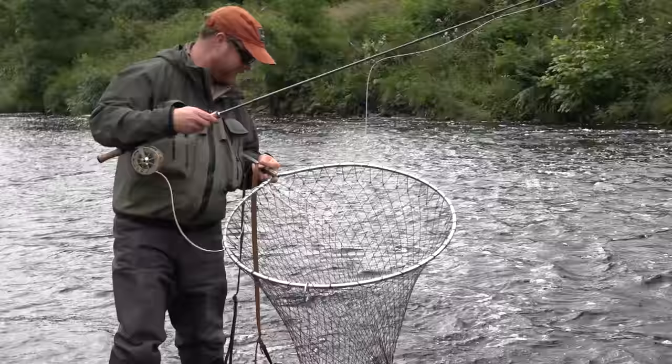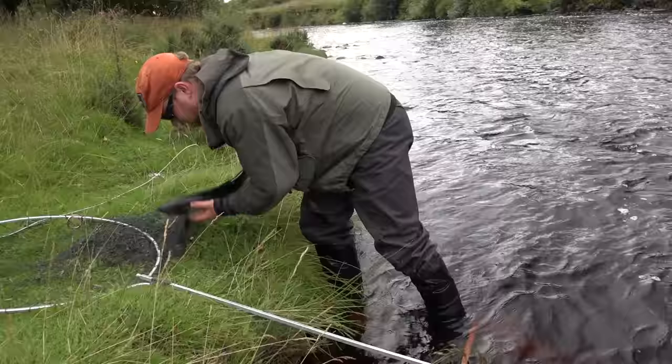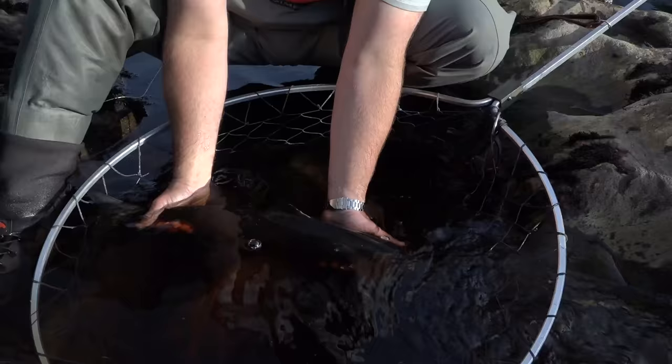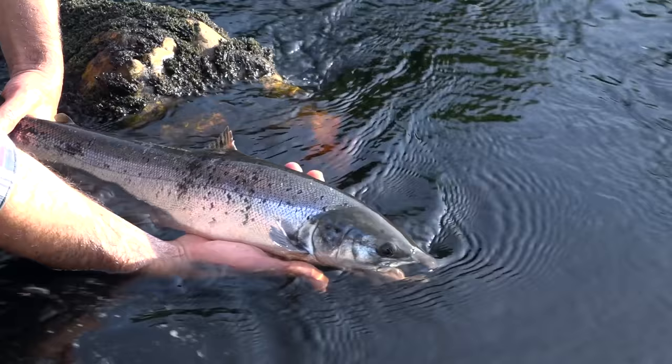In the event of the water level being too high or too low, and in association with neighbouring estates, Glenmore is able to offer guests fishing on the other classic rivers which are less spate dependent. Whatever the time of year or the water conditions, you will always be assured of a warm welcome on Glenmore Rivers Estate in the heart of Donegal.